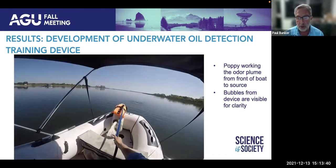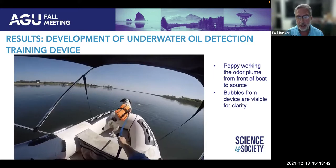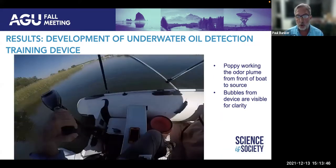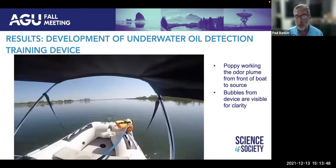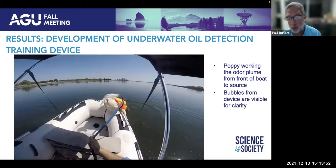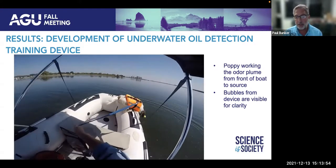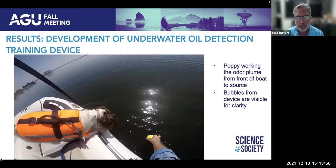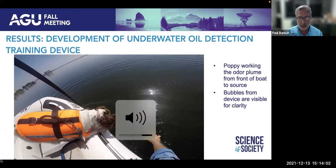Once she's in the center of the plume, she stays on the front of the boat, and you can see she's trying to get off the boat and actually go down to the source, because she knows at some point when she gets to the source, her reward is going to arrive, which is a ball, and she gets to play again.